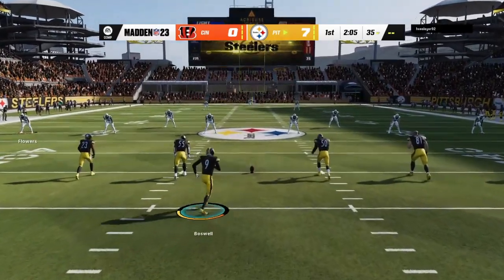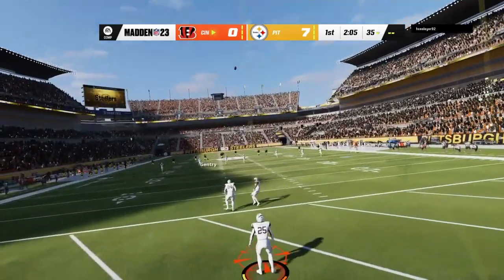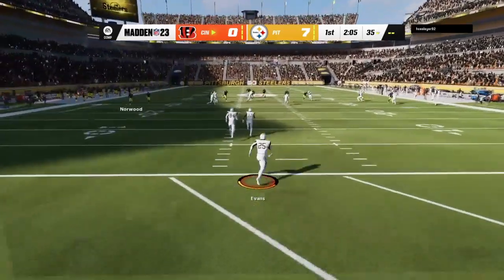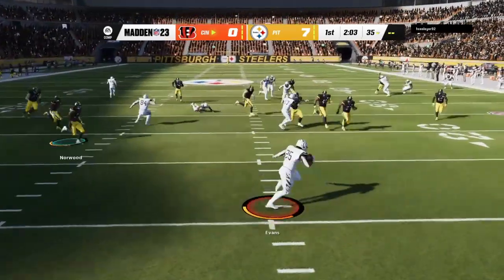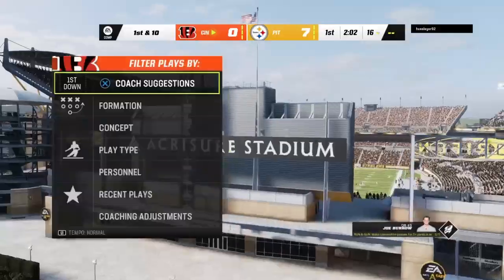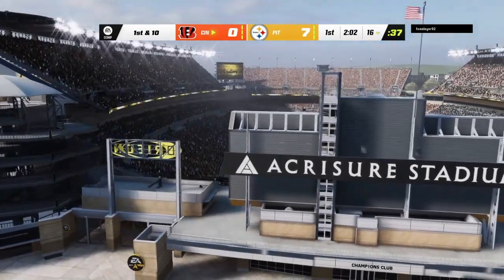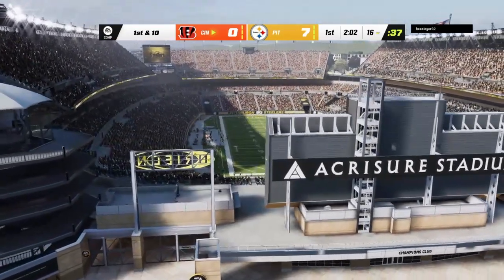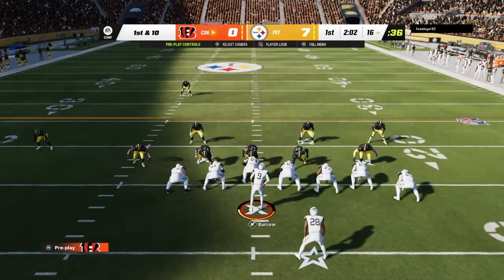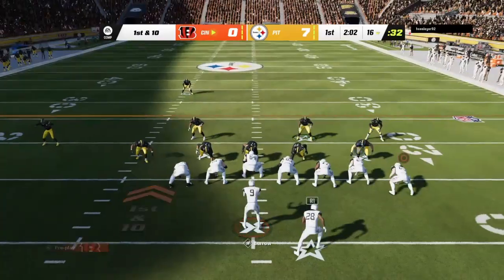Boswell now to kick it away after the touchdown. This will be brought out from the middle of the end zone. And in hindsight, probably should have taken a knee as he only gets this out to the 16-yard line. The Bengals with a first and 10 at their own 16.